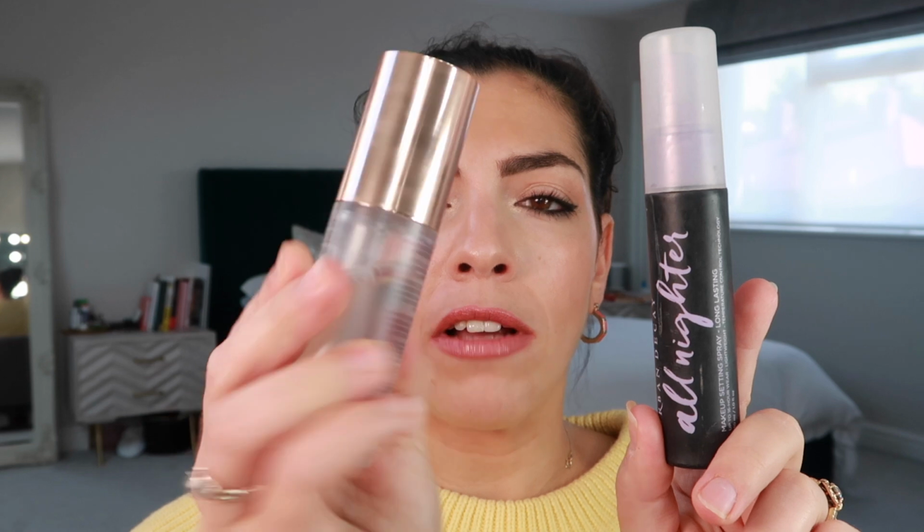These are my two favourite ones. Which is the Urban Decay All Nighter setting spray. So this is makeup setting spray, long lasting, up to 16 hours wear, lightweight, temperature control technology. And it comes in a much bigger bottle than this as well if you like to use it every day. It is fantastic. I've been doing makeup for over 10 years and I use this every single time I do a makeover. Sometimes I use this one as well. Depends what mood I'm in. Depends what the skin type is like.